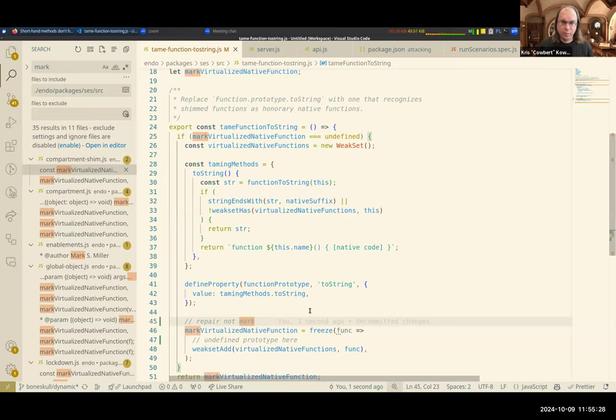I will note that tame function toString is in a position where it can receive lockdown options, if that is useful. I think we always want to do this, like check for it. We want to always do it for Hermes, and it doesn't hurt to always do it in general. Yeah. Okay.